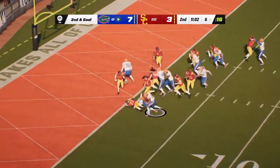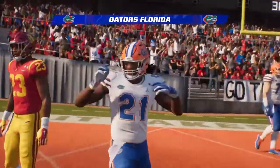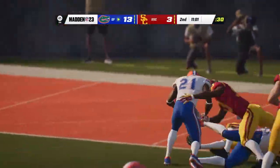On 2nd down, they'll run it here. And he'll take this into the end zone for a Bengal TD. Allen Hurns, a 6-yard touchdown run. And they are able to add on to their advantage.